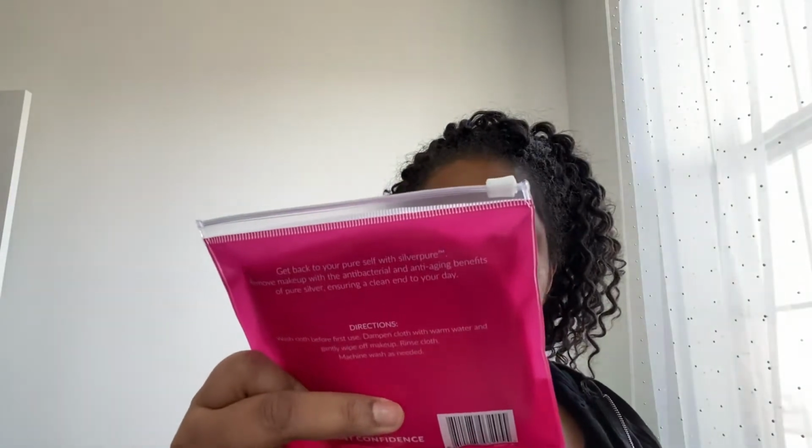Okay, so first thing I got was this microfiber makeup removing cloth. Yeah, I always wondered, do these work? So I'm actually gonna use it and see, because I was like, does it have makeup remover in it? I don't know why they call it makeup removing cloth.